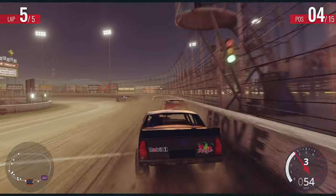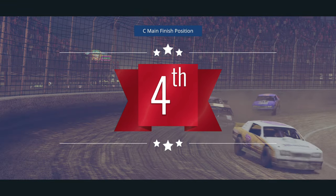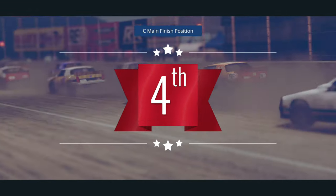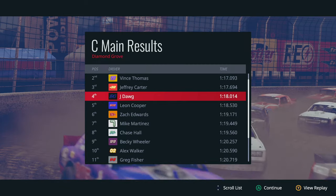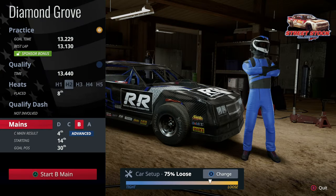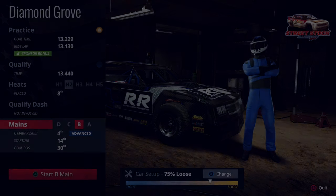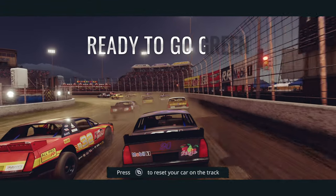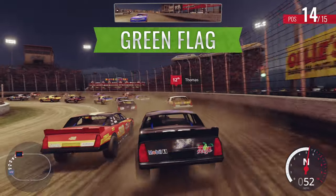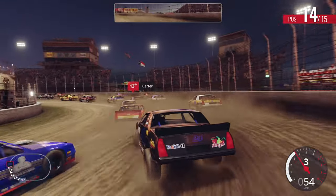I think the best my car has been. Great race. Everybody in the top five, good. Was fantastic. Starting 14th in the B main. And here they are, the official results. At least when I made it to the A main, there was still, what, 25? It's the B main. And here they come for the start of the race. And here we go. The green is out.